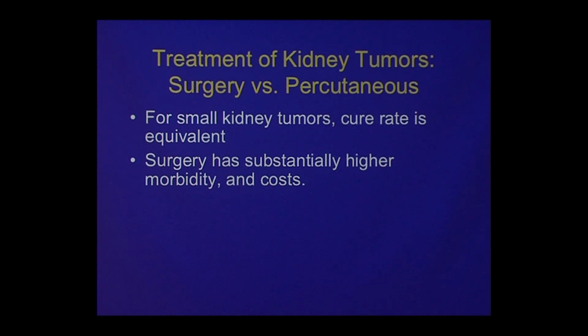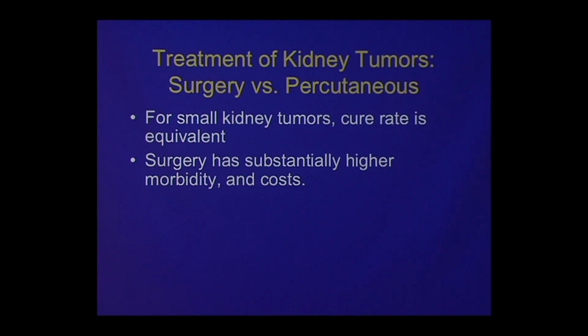Surgery definitely has substantially higher morbidity. Again, not mortality, but the recuperation period is much more extensive. When we do an ablation, people go back to their normal activities the next day. Even that night, they may feel almost completely normal. And it's quite a bit more costly to do surgery. They're in the hospital longer, more complications, more equipment. So why not do this on everybody?